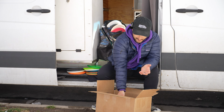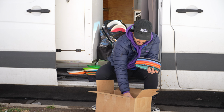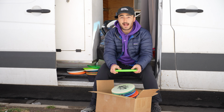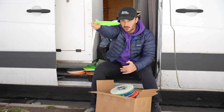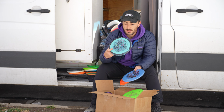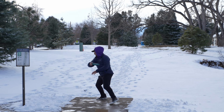Moving up from there, we have our straight mid-ranges, where I've pulled out a couple interesting options. The straight mid-range to me means backhand straight, and for straight I mean throw it on a little hyzer, it stands up to straight and just rides straight. From Infinite and some other offerings, including one that you're probably not going to expect, but we have the Infinite Discs Anubis. This disc, a lot of people have called it a Mako, some people have called it Coyote.